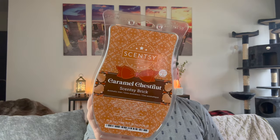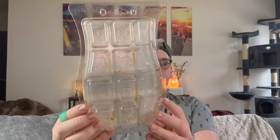I finished up a brick in Caramel Chestnut right here. And this guy was strong. I did this multiple times. I can't even tell you all the places that I did it in. But the scent, I don't know, it just smells a little off to me. A lot of people were saying it smells very similar to toasted marshmallow. I can see the marshmallow vibe, but I think it might be Scentsy's caramel that I just do not care for, because it smelled a little burnt and a little off the whole time. So I was beyond happy that it was done. This guy chugged and chugged. It would not go away.